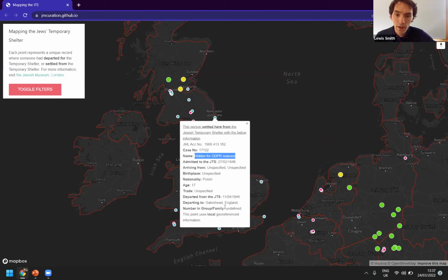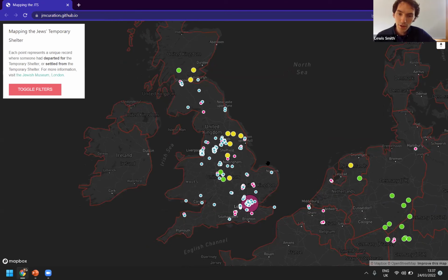in the group. And I've tried to keep this as accurate as possible, not amending any information. So I'll always put in unspecified if I'm not sure of a piece of information. But to deal with the complexities of the data that we had, to pick which point would be best geo-referenced, we tried to be as inclusive as possible.